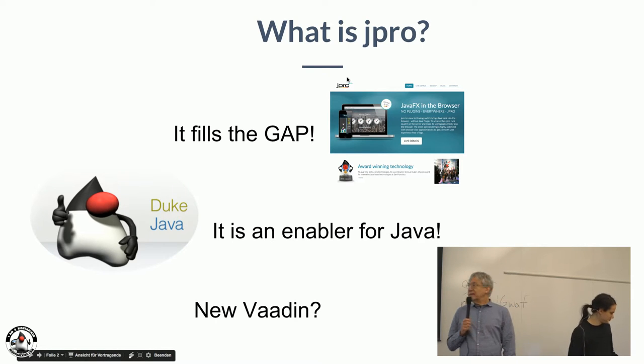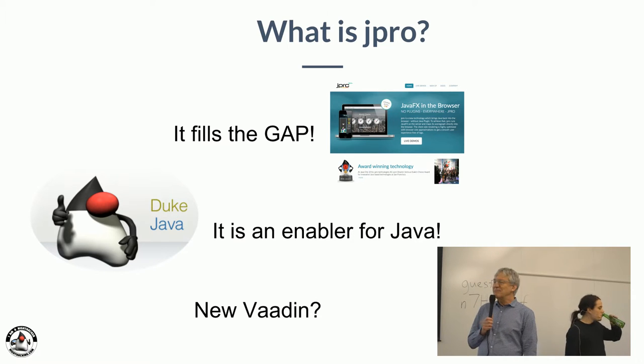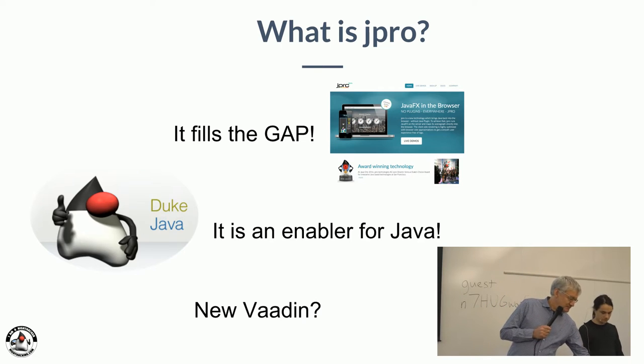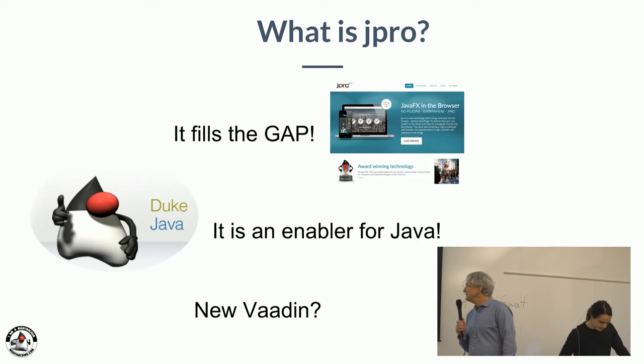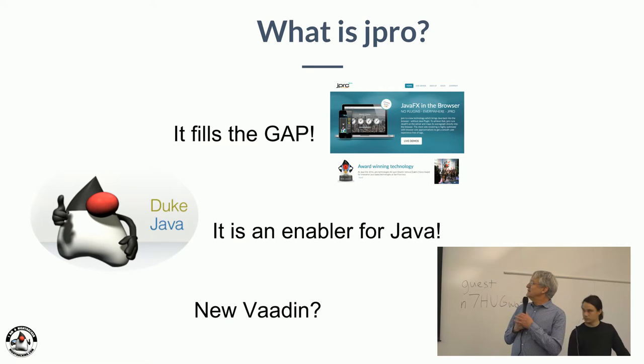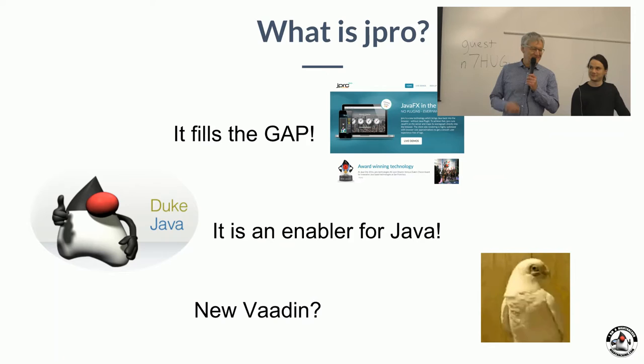Are we a new Vaadin? Many people ask us about that. The question is very clearly, no, we are not the new Vaadin. Unfortunately, the funny part was covered now by the picture, but the answer is no. Yeah, this is the no.